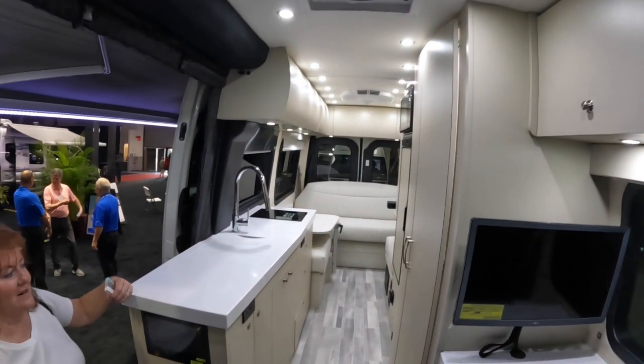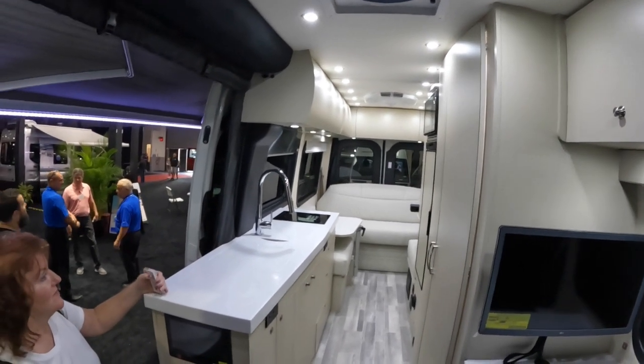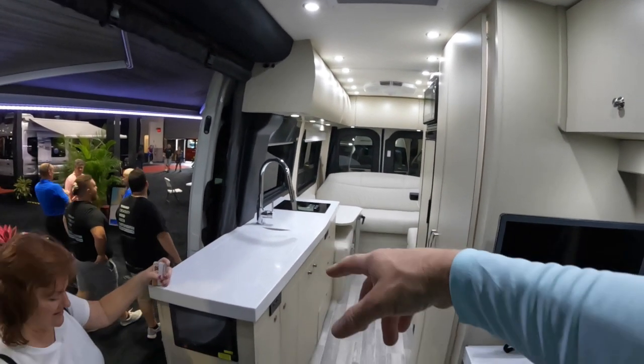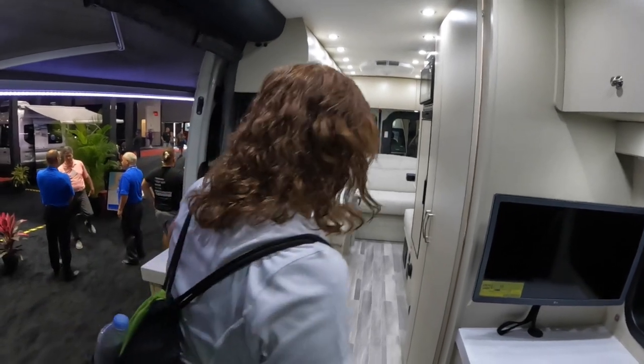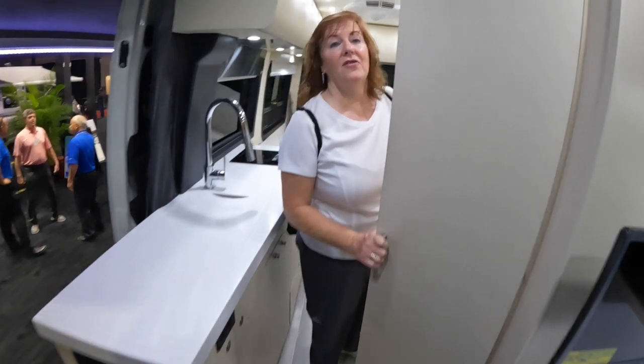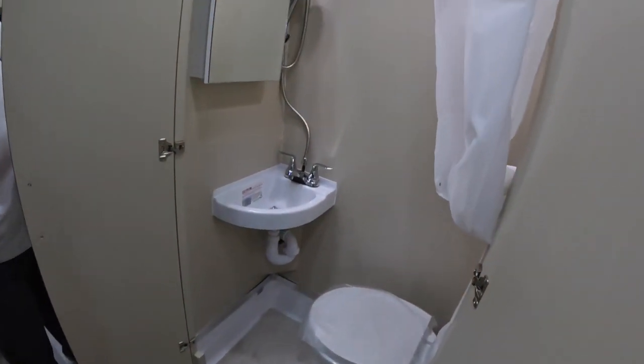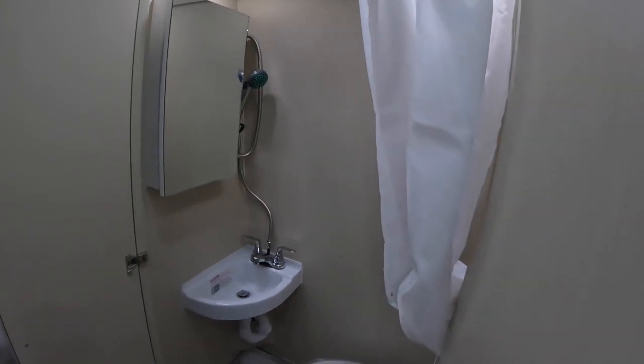Let's see what we got here. Wow, pretty clean. Look at those cabinets. Like you said, like airplane cabinets. And then you've got the countertop. There's your command center right there, a touch screen pad. You have a wet bath. Oh, it's a wet bath? Yep, there's a wet bath there. It gives you a little medicine cabinet.